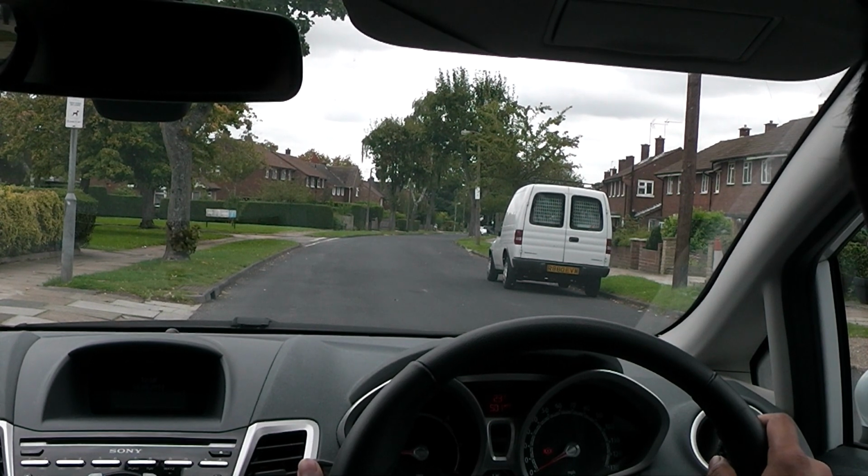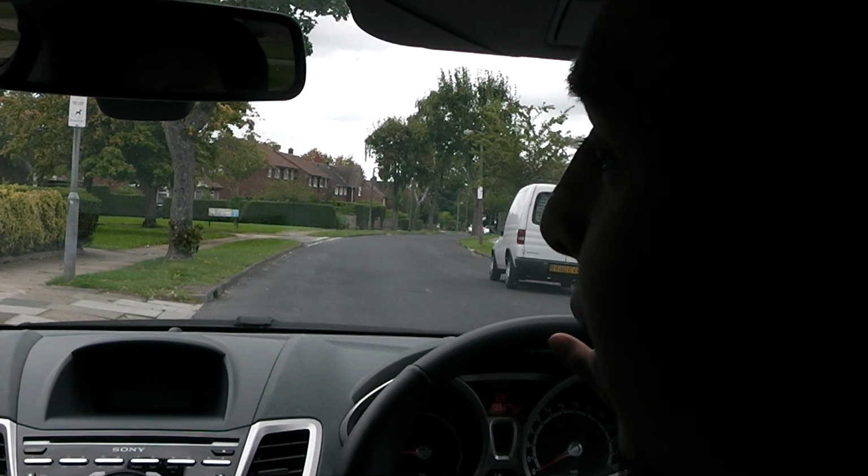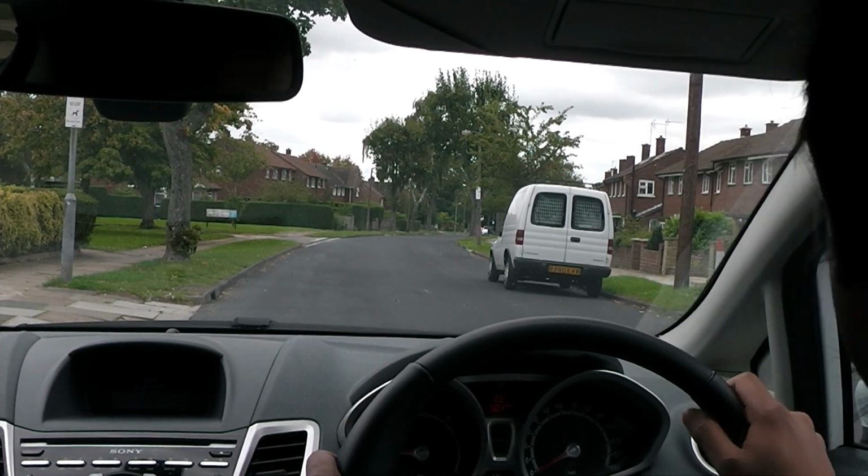So who are you going to indicate to then? Very important to look between that headrest and that door pillar.